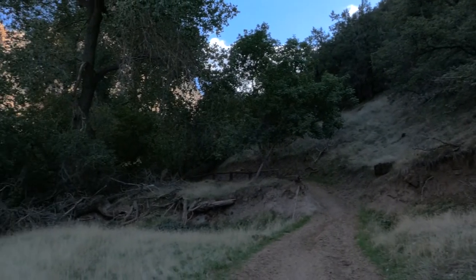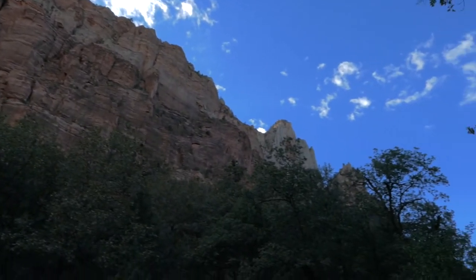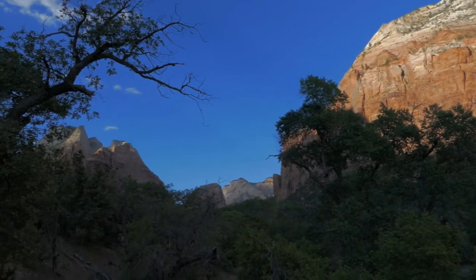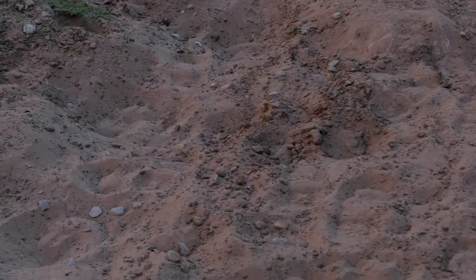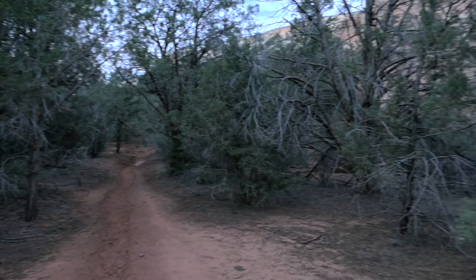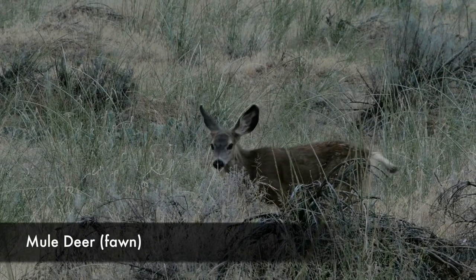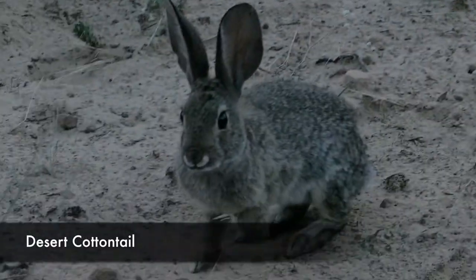kind of by the Emerald Pools Trail, and we made a left and started hiking, and overall it's actually pretty cool, but the problem is that as you're going through it, it's just horse-torn and rutty, if you can't see by this picture. So you wander through juniper and pine and cool forests like that. We ended up seeing a couple of mule deer, which was pretty sweet, and we also eventually saw some rabbits.